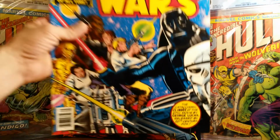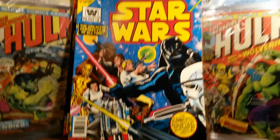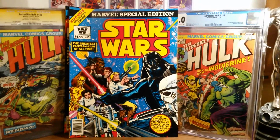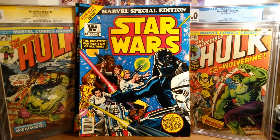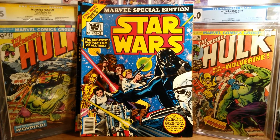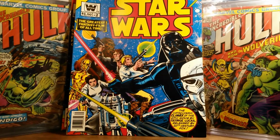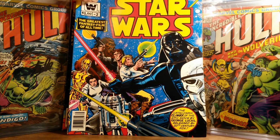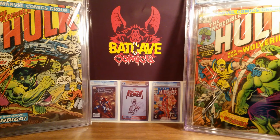And he also had #2, which this one I did not have. And this one is probably a solid 9.0 to 9.4 maybe, I would guess. But I thought those were pretty cool. And these two I'm most likely going to keep. I might frame them and put them up somewhere. I really like them. Reminds me of when I was a kid.